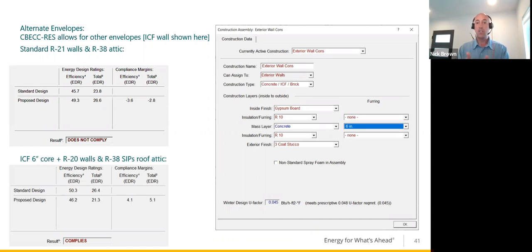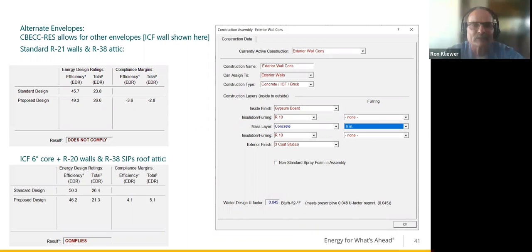Here you see a 6-inch concrete core with R10 on either side of it. It's a pretty common ICF assembly that I model. And this had a 7.7 EDR compliance boost, even more than SIPs. That's the impact of the thermal mass in addition to the continuous insulation. Yeah, getting the thermal mass inside the building envelope is huge.